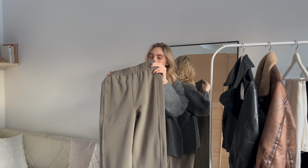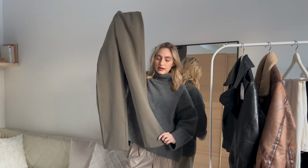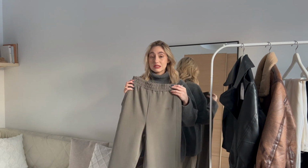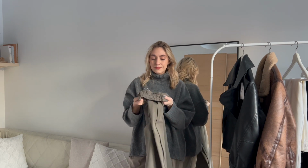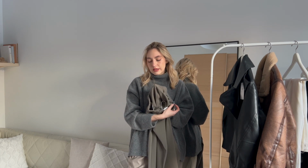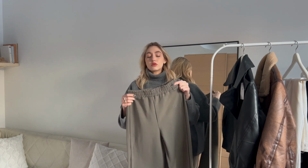So I would say greyish green or greenish grey, and they are straight leg, do not have any kind of band at the bottoms, which I appreciate because the majority of sweatpants do, and it's difficult to find ones that do not and that look nice. And there is no fleece inside, but I would say they are still on the thicker side, not very thin, which I love, and they say Sunny in the front.